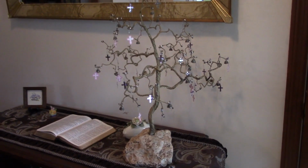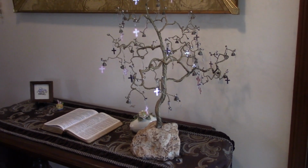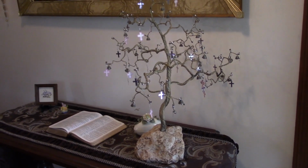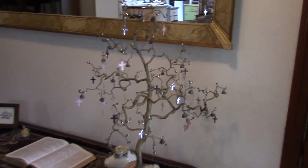I decorated for Easter. I didn't bother to decorate for Valentine's Day or St. Patrick's Day, but I couldn't skip Easter. So I got the crosses on my little tree.